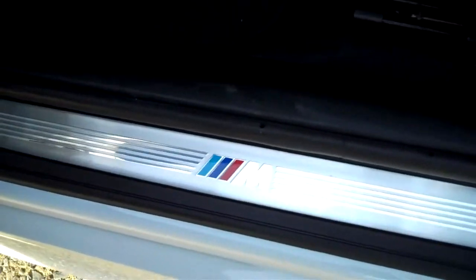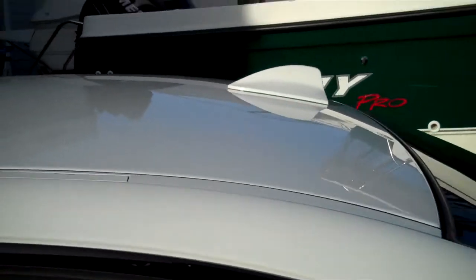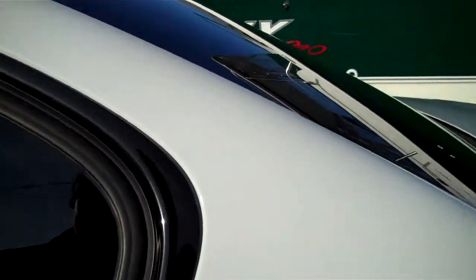Paddle shifting, of course. This one's going to Victoria, BC, Canada, where the savings is substantial. Almost every vehicle in the world today, it's easy to check history. There it is, M Sport. It's all the factory labels. The door jams, nice and clean. Everything comes with satellite radio these days.